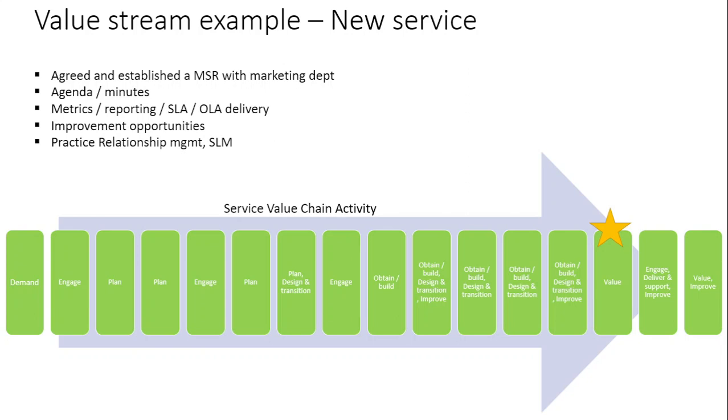So that's the end of this overview. I hope you found this value stream example helpful. It is based on a real world situation that I was in, and I hope this will help build your knowledge and understanding, not only in terms of ITIL, but service value chains, value stream mapping, and hopefully that will build a better and well understood picture for you.